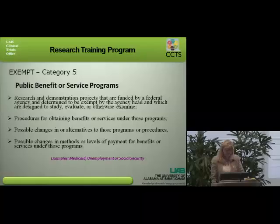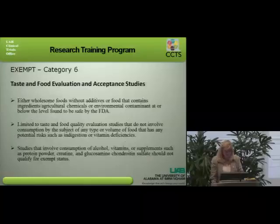It's an examination of services under those programs, such as Medicaid, unemployment, maybe Social Security. Exempt category six, I have never seen here at UAB. These are taste and food evaluation acceptance studies, even though our director, who's been here almost about 3 years now, came from Mississippi State, and he said they did a ton of exempt category six taste and food evaluation studies at Mississippi State. So each university has their own focus.